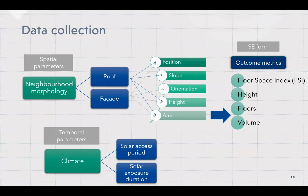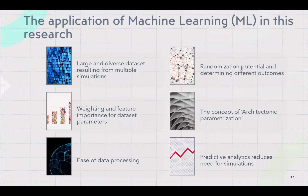And temporal parameters, of course, the level of solar access is varying across the year depending on where you are, what season you are. So solar access period, and then solar access duration, so how many hours you're looking at. So in order to process such a large and diverse data set, there had to be a tool that could help me achieve a meaningful understanding on the relationship between the different parameters.